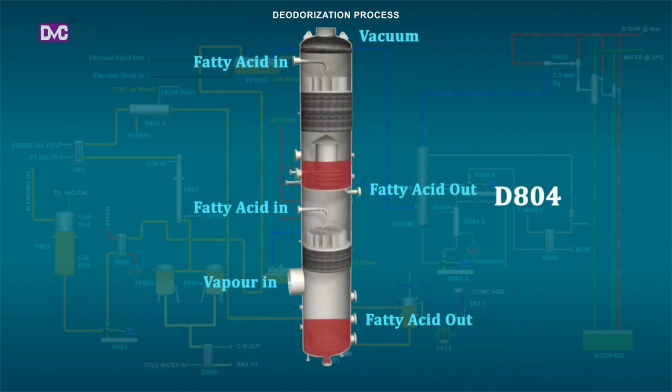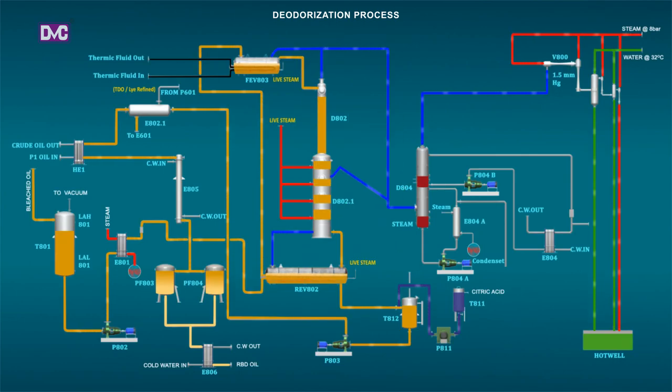Vacuum scrubber D804. All the volatiles, unwanted impurities go to the scrubber at the bottom and are continuously scrubbed with liquid in circulation. The vapors are condensed and are not allowed to escape into the vacuum system. Only non-condensable impurities escape and the quantity is negligible. Level in the scrubber is controlled by the level loop and is intermittently emptied.